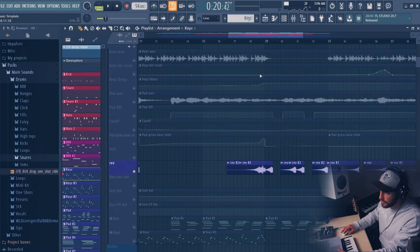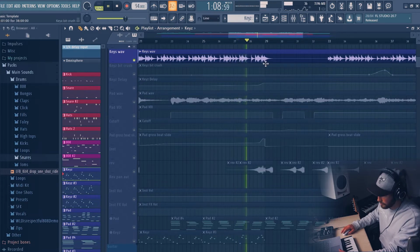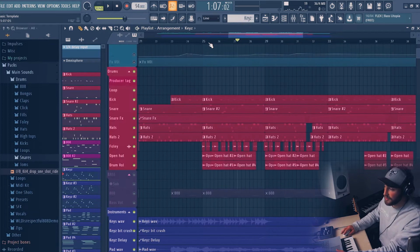Then the only other notable thing I did within the instruments was adding some reverse sounds. And those are just this keys sound printed out and reversed. The next bit I want to cover are the drums.